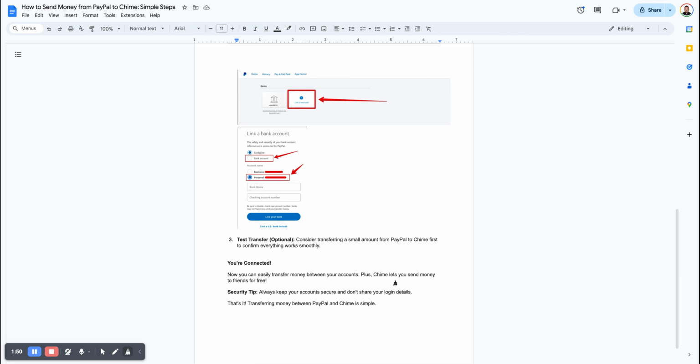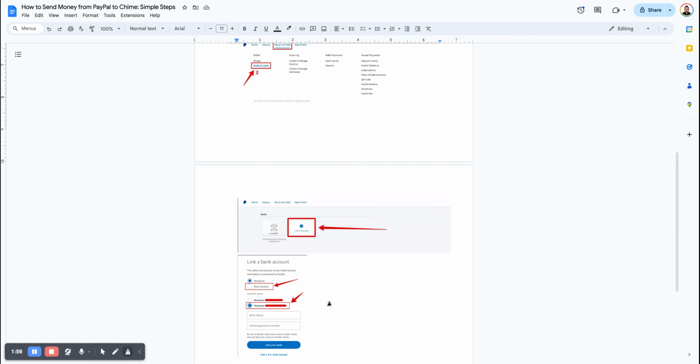Plus, Chime lets you send money to friends for free. A little tip here, always keep your account secure and don't share your login details. That's basically it. That's the step-by-step guide to follow.